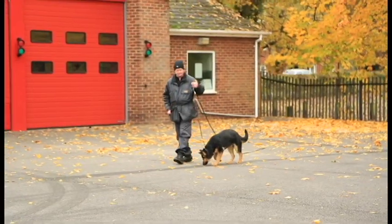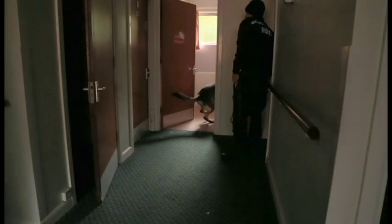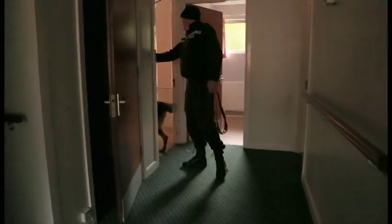During a training session, the handlers and trainers will pick what skill they need to work on. During a pursuit scenario, the dog will be put through a series of different training methods. One is to track a scent, searching for runaway criminals. Go on, get it!